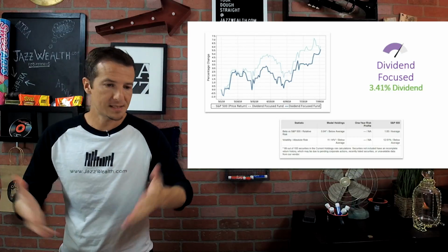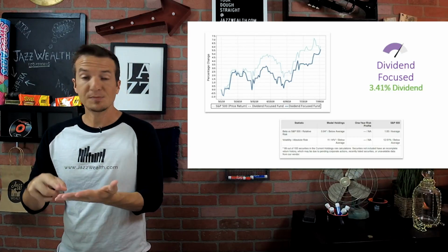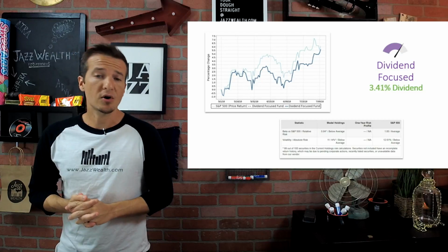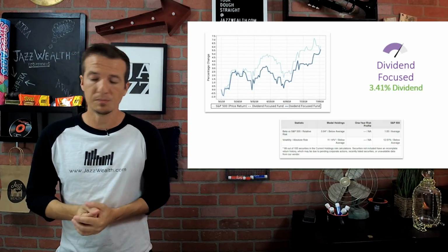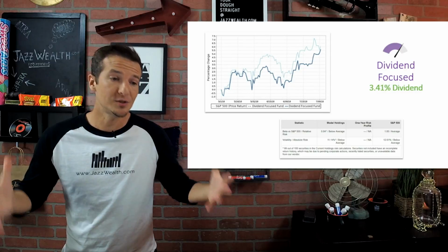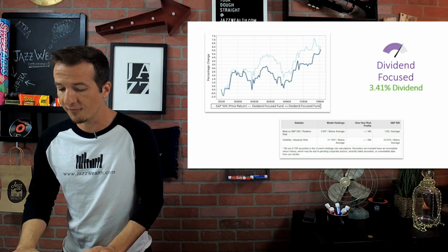I'm sure there are ones that maybe perform better, but overall, this fund gives you growth, and it's been doing really well as far as growth goes. But look, we've got a 3.41% dividend. That is unheard of. The S&P pays 1.89%. So if all you did was buy the S&P, you'd be looking at about 1.89% depending on how you did it. Our dividend fund spreads you out over 100 stocks. So you're getting that diversification. It is performing very well.